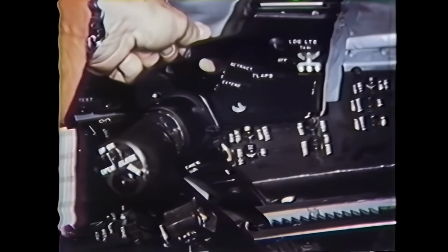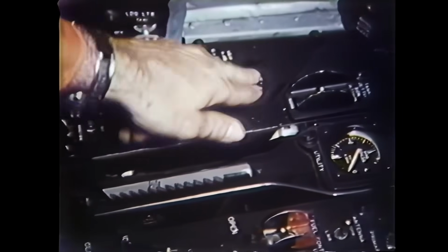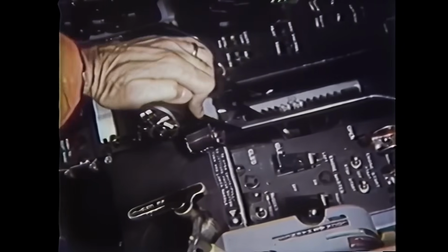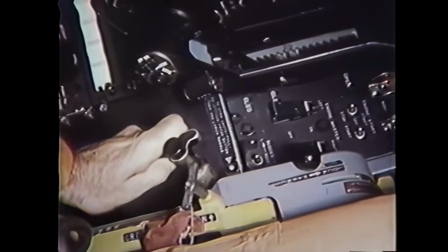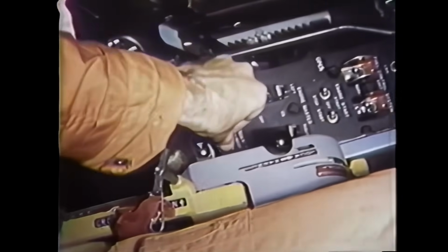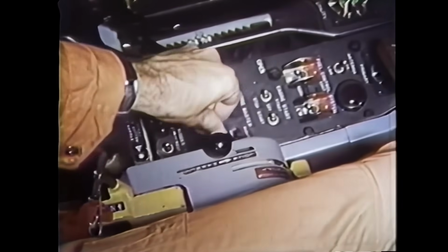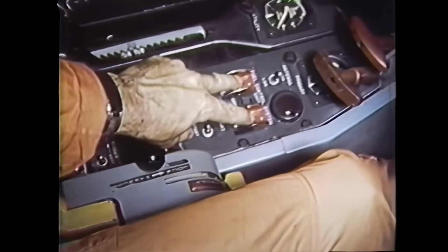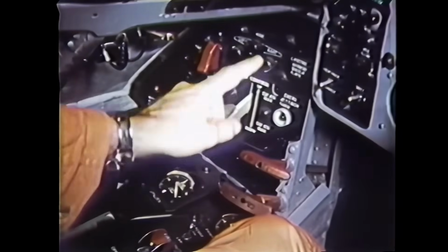Wing flap lever, retract. Landing light switch, off. Check the circuit breakers. Tank jettison switch, normal. Throttles, closed. Speed brake switch, neutral. Drag chute handle, in and secure. Rudder trim switch, neutral. Engine master switches, off. Engine start switches, off. Fuel control switches, normal. Antenna selector switch, upper. Now check the left vertical console.